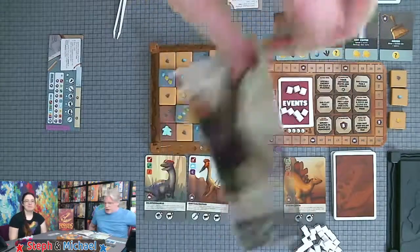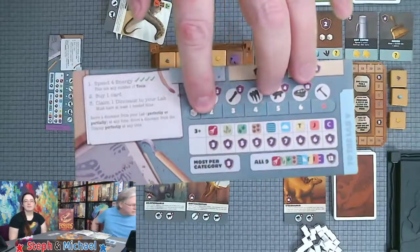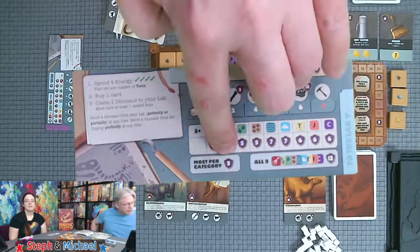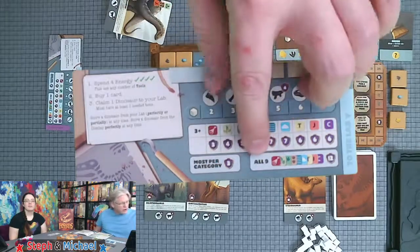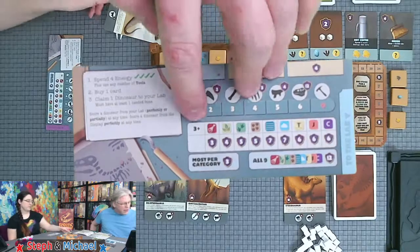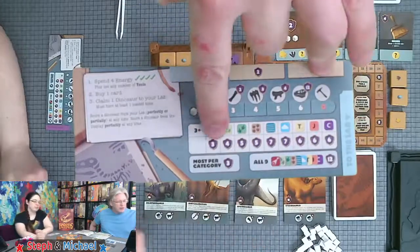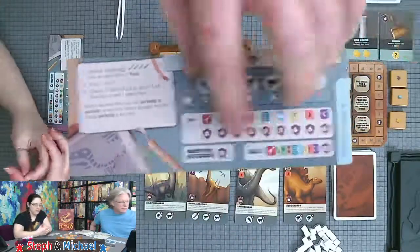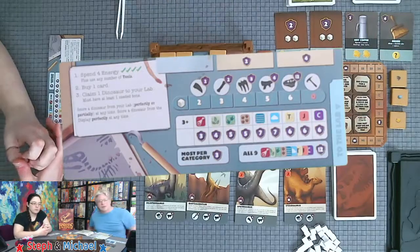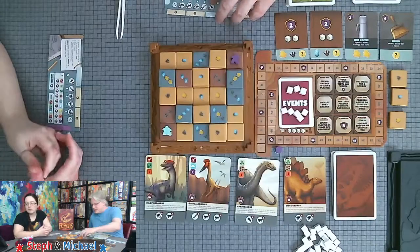So, if you can manage to have the most per category, you're going to get 3 points. If you have all nine, it's going to be worth 12 points. If you can get three or more of a symbol, you are going to get anywhere between three and seven victory points, depending on what the symbols are. There are nine different symbols, as you can see. So, it's very much a set collection sort of game.